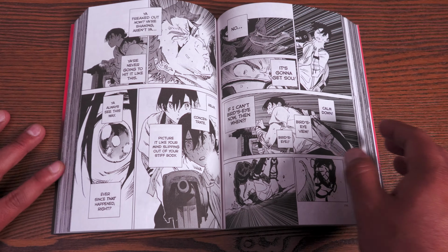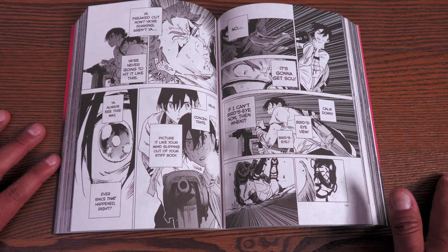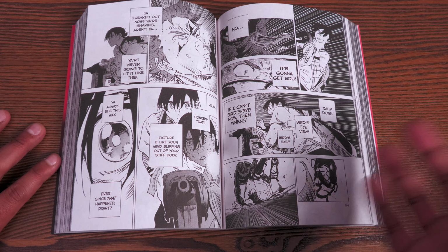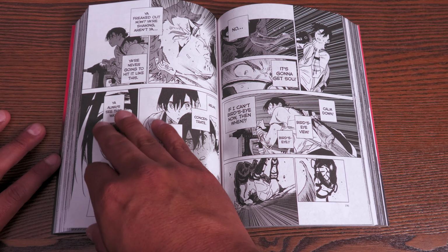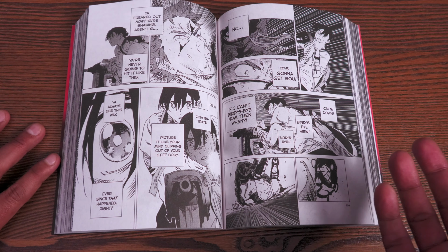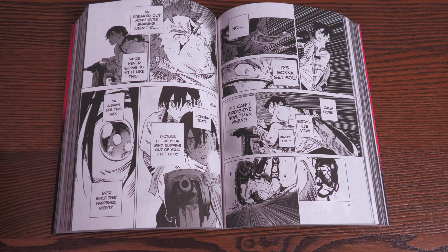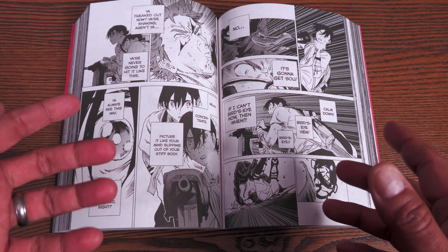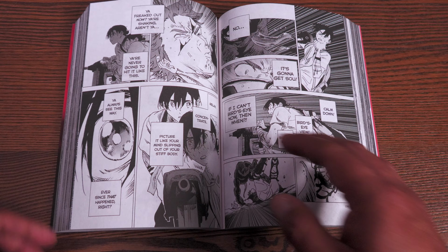I ended up loving this series. I can't wait to read the second act, which I guess will be volumes 4, 5, and 6 when they come out later this year. The paper quality on this is this matte paper. So I don't know if the hardcovers will have glossy pages or not. The books themselves go anywhere from 352 pages all the way to almost 400 pages.